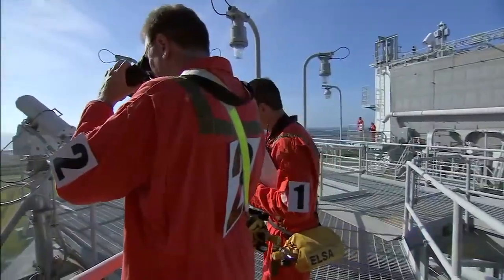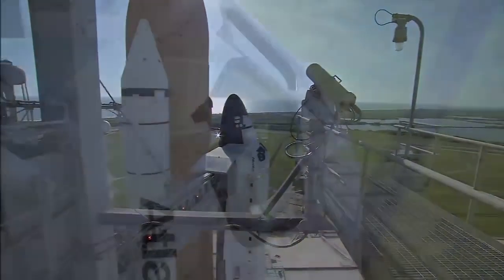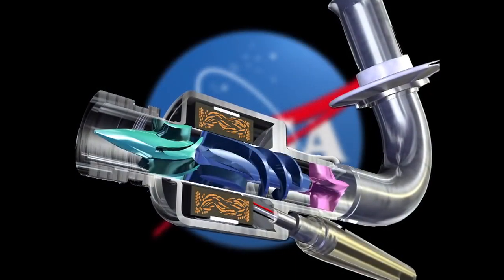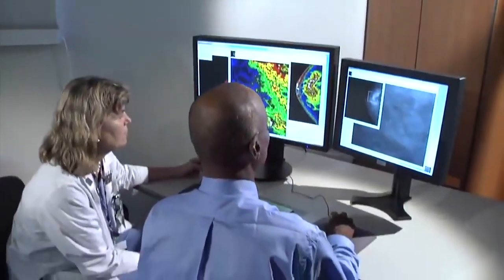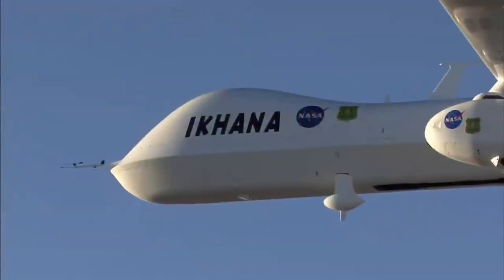Their contributions have extended beyond the bounds of space. Among others, shuttle-derived technologies have been used in developing an artificial heart and limbs, three-dimensional biotechnology, a light for treating tumors in children, and improving crime prevention and wildfire detection.